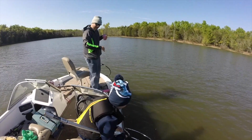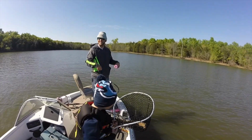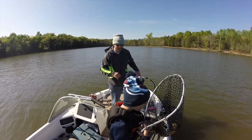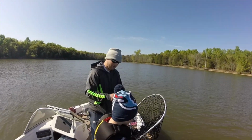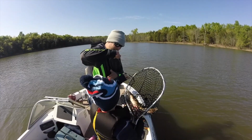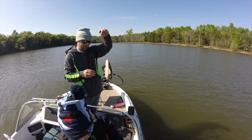Got another cat. Is that another, what is it? It's another flathead. Our second flathead of the day right there. This one's got sores too. This one looks a little bit smaller than the other. It's still got, this one's got sores too. It sure does. It's flopping around. All right, hang on.